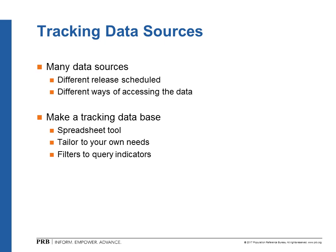So there's lots of different moving pieces, and you need to develop a way to track all those data sources and know what's available and when it's available. So here at PRB, what we do to help us track all of our data sources is to create a tracking database. We do this in a simple spreadsheet tool such as Excel. I find that using a spreadsheet is quite easy and flexible. I can add columns and rows of information as needed and really tailor it to my own needs. You can also use filters to look at specific pieces of information in the database to help you really focus in on whatever data source it is that you're trying to work with.